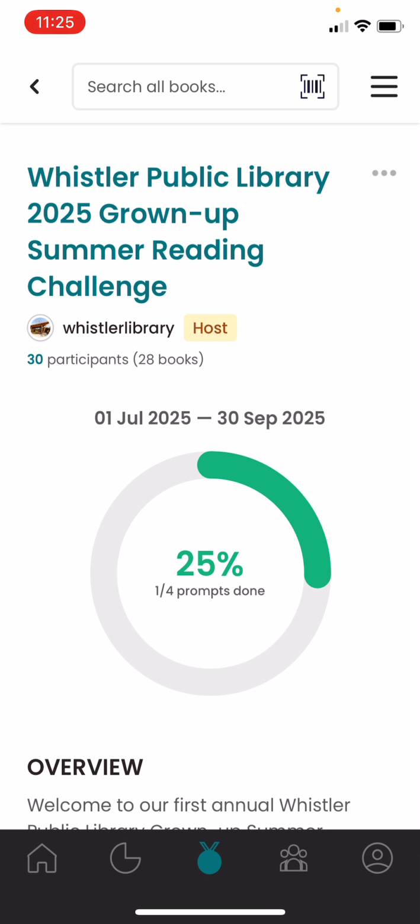So as I complete the other prompts, this wheel will fill up until it's all green when you're finished all of the prompts. So that is the basic rundown of how you log a book if you're using the StoryGraph app. It is pretty similar to the browser experience. It's mostly the navigation that's different, using that bar at the bottom.